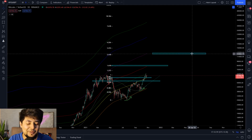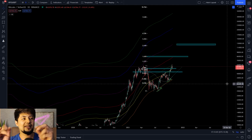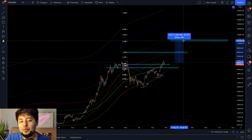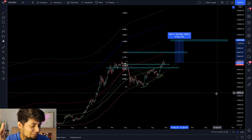So we're going to be targeting $120,000 Bitcoin as well. So these are your backbones. These are your areas of interest where most of the price action could happen. And this is where most of the market is targeting, guys. Because look, Bitcoin going all the way towards 120 is not a far-fetched opinion at all. This is like a 100% move from these levels, right?